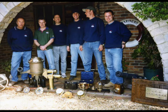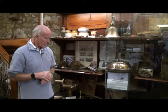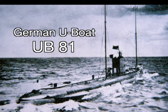So that's basically the story of the A1. Tragic event, but it was early days for submarine development, and obviously there were going to be accidents. Right, our next submarine is going to be the UB-81.